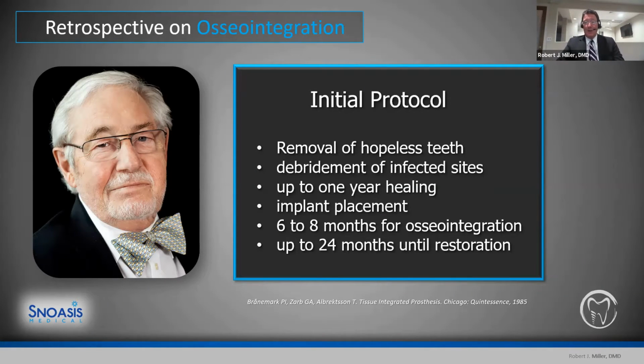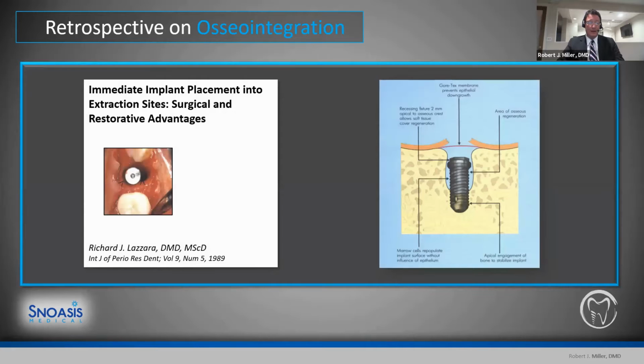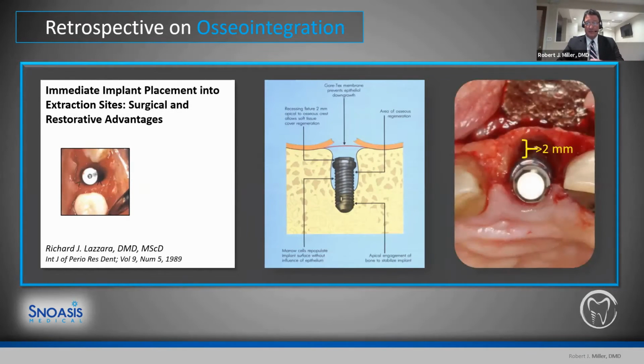So again, an article came out, which I consider an extremely, extremely important article, by Dr. Richard Lazzara back in 1989. Essentially what he showed us was that you can actually extract the tooth, place an implant immediately, and allow that to osseointegrate and have the same success rate. So over time, the concept of immediate implant placement and simultaneous GBR became like the standard of care. Anytime you have over a 2 millimeter gap type lesion, you'd be considering that for immediate placement and simultaneous GBR.